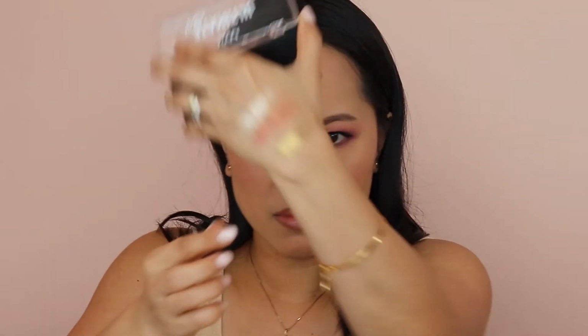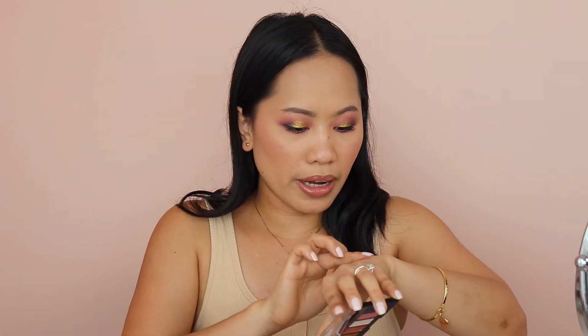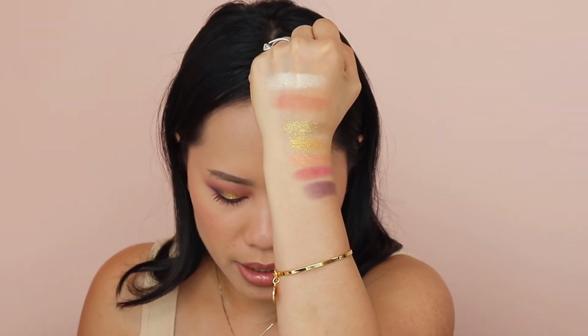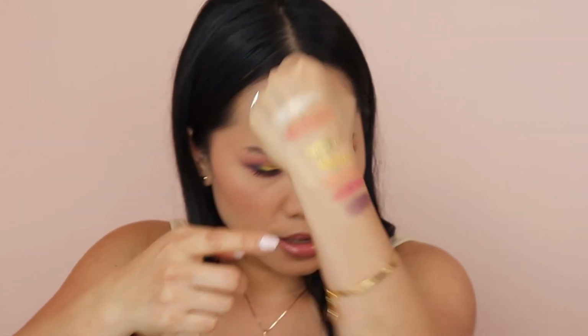Right here, it is a green with lots of gold and a little bit of silver mixed into it. It doesn't have a lot of color either. I just tried to swatch more, as you can see over there. And that's the gold one. I really like that one, but still I have to pack a lot of color just to see the pigment on my skin. It just doesn't translate properly. It's a bit hard to blend. So that is all the swatches right there, from that green to here.